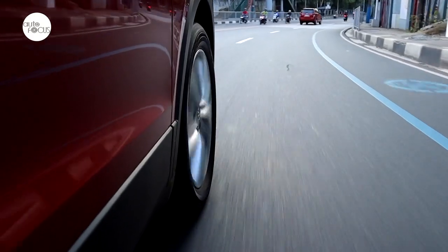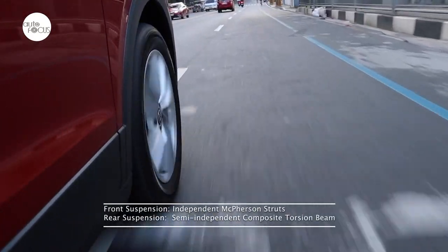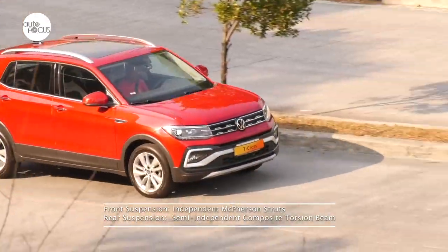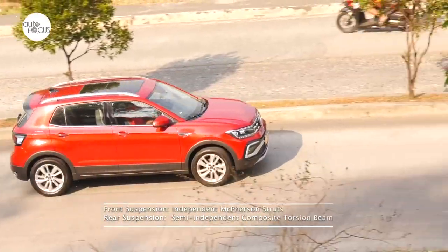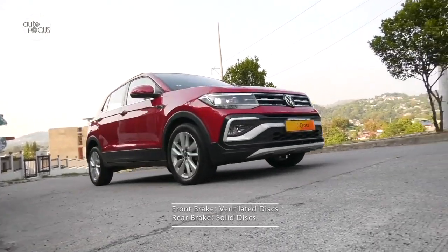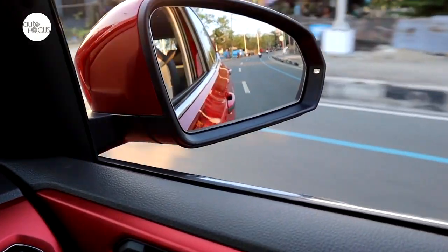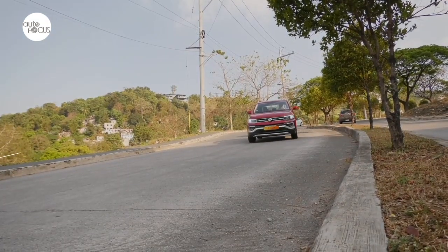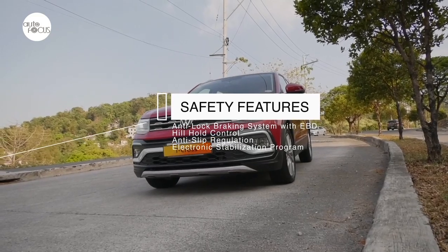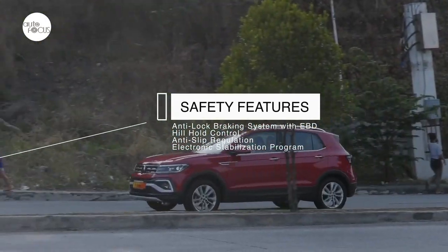The T-Cross cabin is relatively quiet, riding on a suspension system using independent front McPherson struts and semi-independent composite torsion beams in the rear to absorb road imperfections. Stopping power comes from a brake system using discs on all wheels, ventilated in the front, solid in the rear. The T-Cross also comes with passive and active driver assist technologies. These include anti-lock braking system with electronic brake force distribution, hill hold control, anti-slip regulation, and electronic stabilization program.